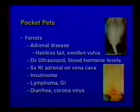And the main sign of adrenal disease is hair loss around the tail. You can see in the top slide there, they get what we call a rat tail, where they actually lose the hair around the base of their tail, and this can spread to the entire body if it's severe enough. And in females, they can get a swollen vulva, and you can see on the bottom slide, the vulva swells and is maybe about the size of a green pea.